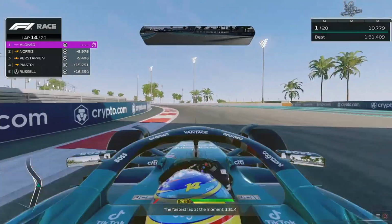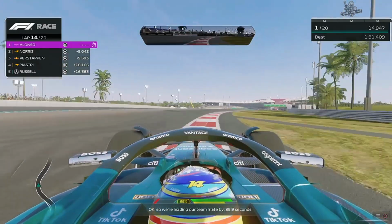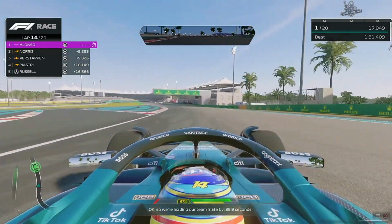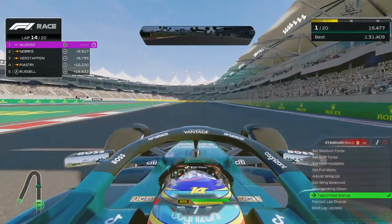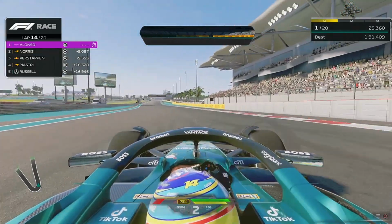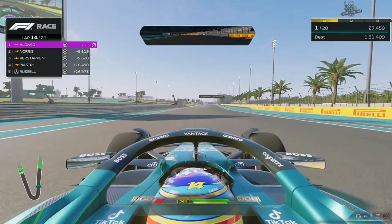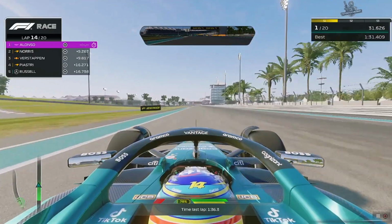Fastest lap at the moment, 1:31.4. Okay, so we're leading our teammate by 39.9 seconds. Gap to your teammate behind, 39.9 seconds. Okay, they're on old hard tyres. They're in 11th. And the time last lap, 1:36.3.